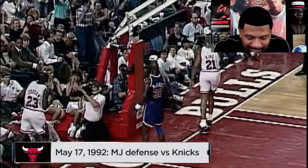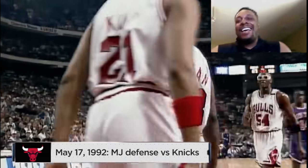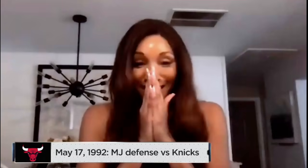I remember that play against the X-Men, Xavier McDaniel. He was ferocious on defense, man. Damn. He was just too competitive. Look at this. Poor Knicks.